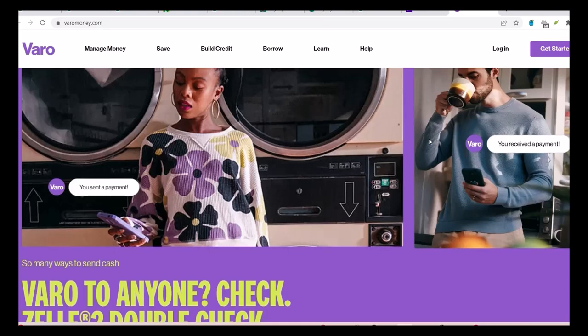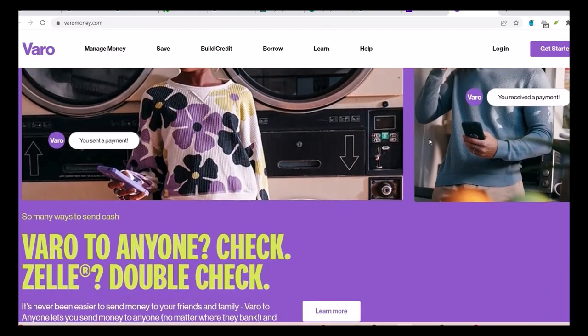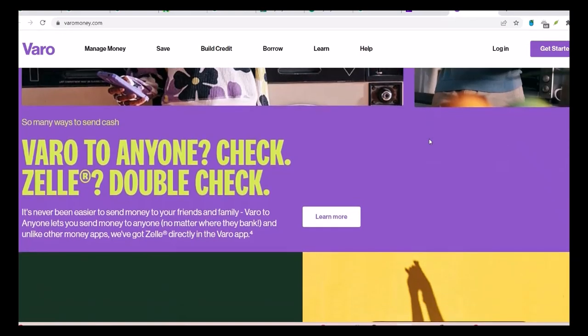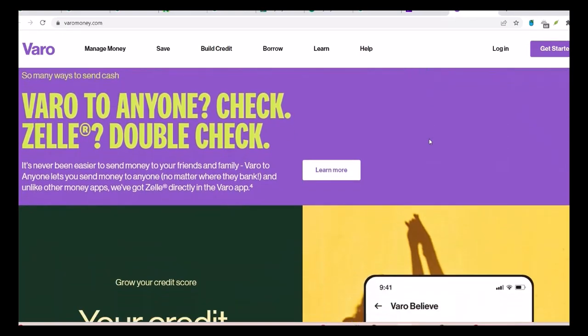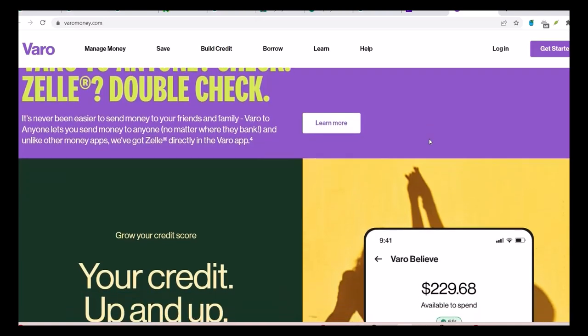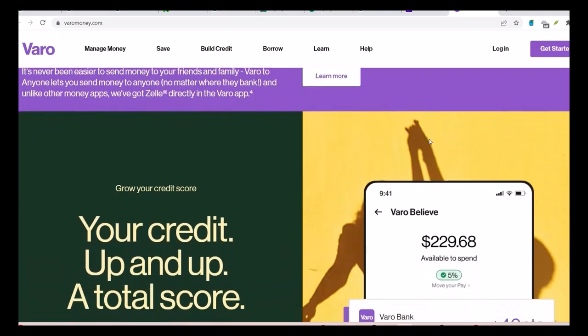Ultimately, whether or not Varo is the right bank for you depends on your banking habits. If you're someone who uses ATMs frequently or travels often, the fees might add up. But if you're looking for a bank that doesn't nickel and dime you, Varo is definitely worth considering.